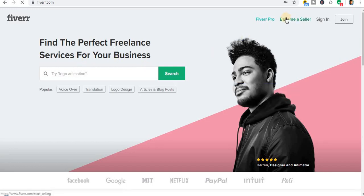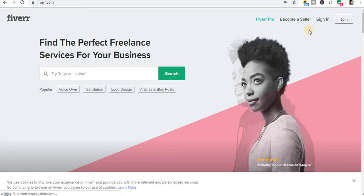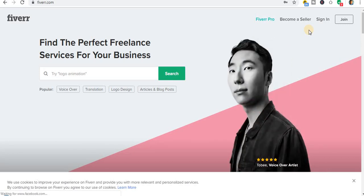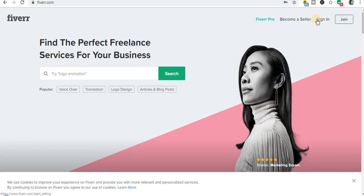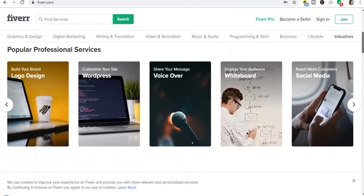Click on this, you can see right here, become a seller, because you'll be selling pictures, guys. That's what you'll be doing. Click on become a seller. Then you can sign up with your email and password, and you can also sign up with your Facebook. After you click on become a seller, then you are good to go. Just try to take action on it, guys, because it is really amazing.